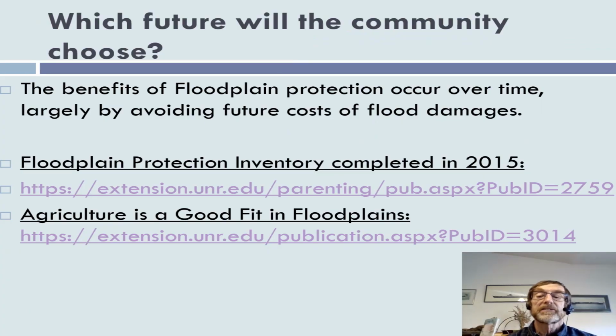So this is the question our community has to answer. What's the future that we want and that we're going to be able to pay for the river? The benefits of floodplain protection occur slowly over time. It's very economical to prevent flood damages, and we avoid the future costs of those damages if we protect the floodplain now. There are quite a few publications, but here's a couple that have to do specifically with the Carson River.